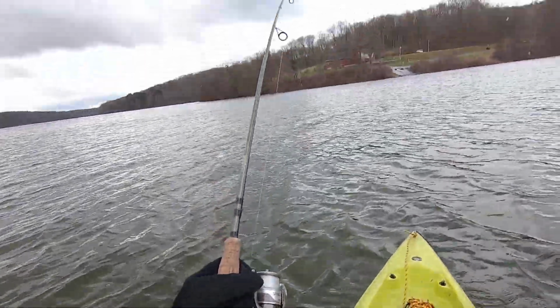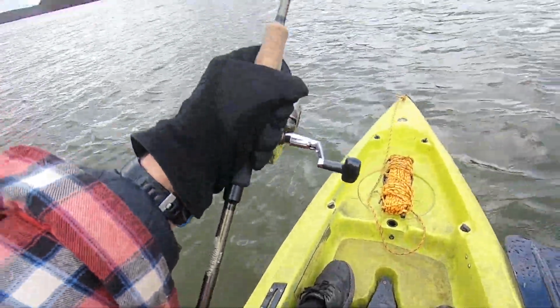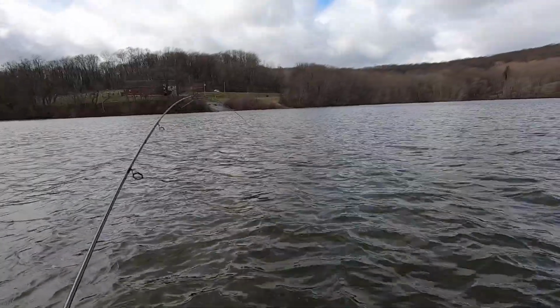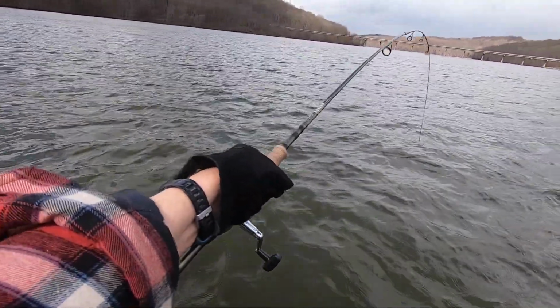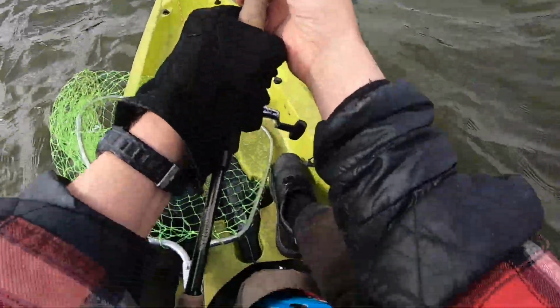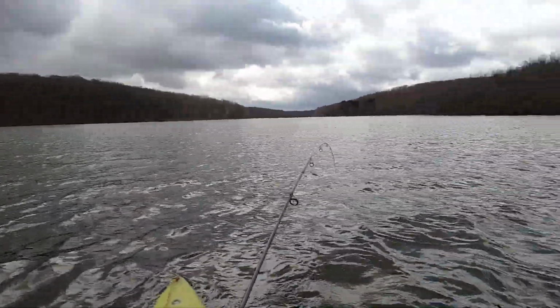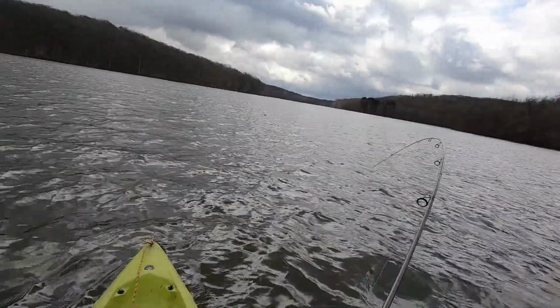Oh, another run. Whatever this thing is, it's a monster. It's just going wherever it wants. Another run, a third one. Oh, I just felt it spin like a catfish, but I didn't feel any barbel flick the line, so it could be a hybrid or a catfish.